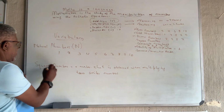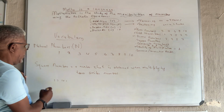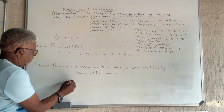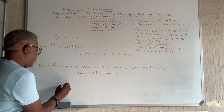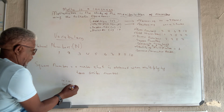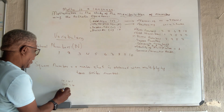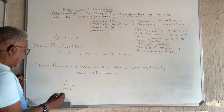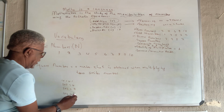Right. So we say 1 is equal to 1 times 1. So 1 is a square number. 2 times 2 is equal to 4, so 4 is a square number. Then we have 3 times 3 equals 9, so 9 is also a square number. And then 4 times 4 equals 16, a square number.